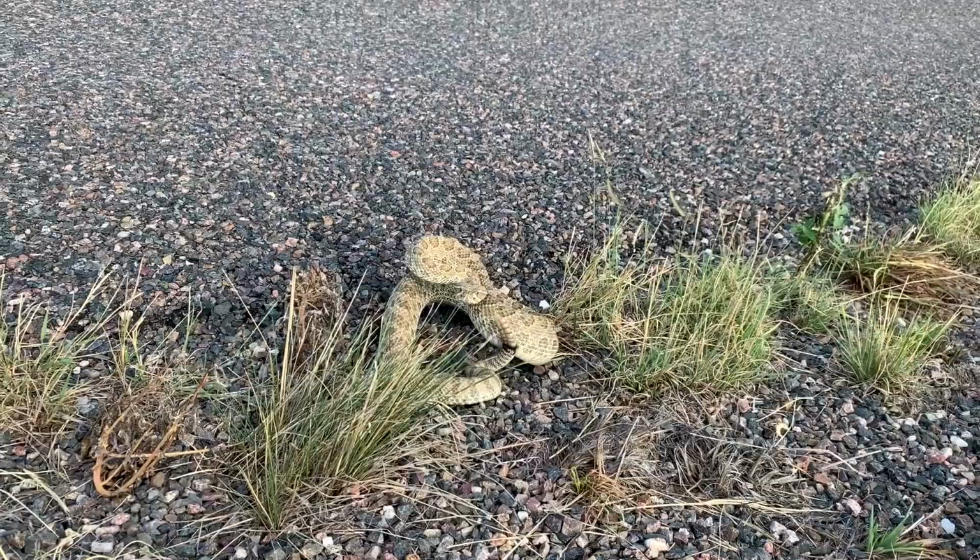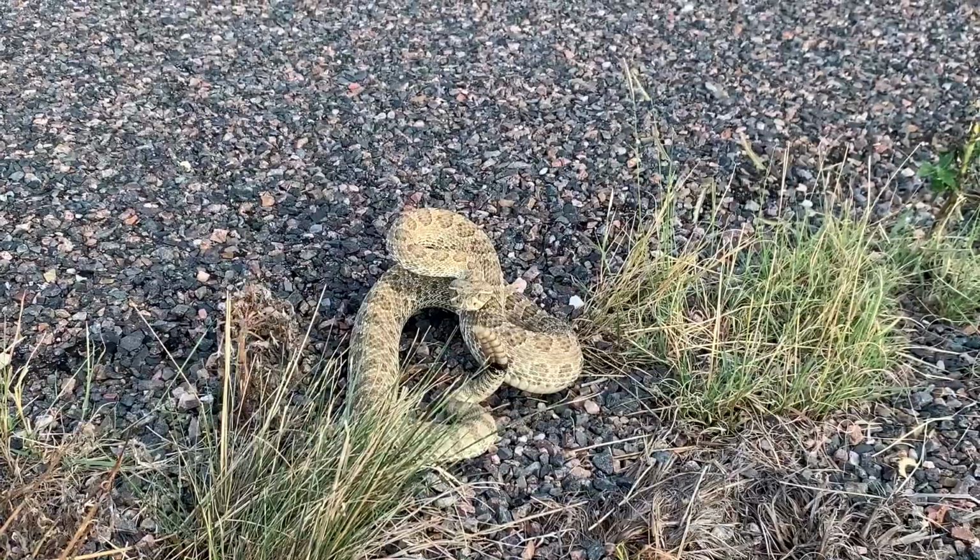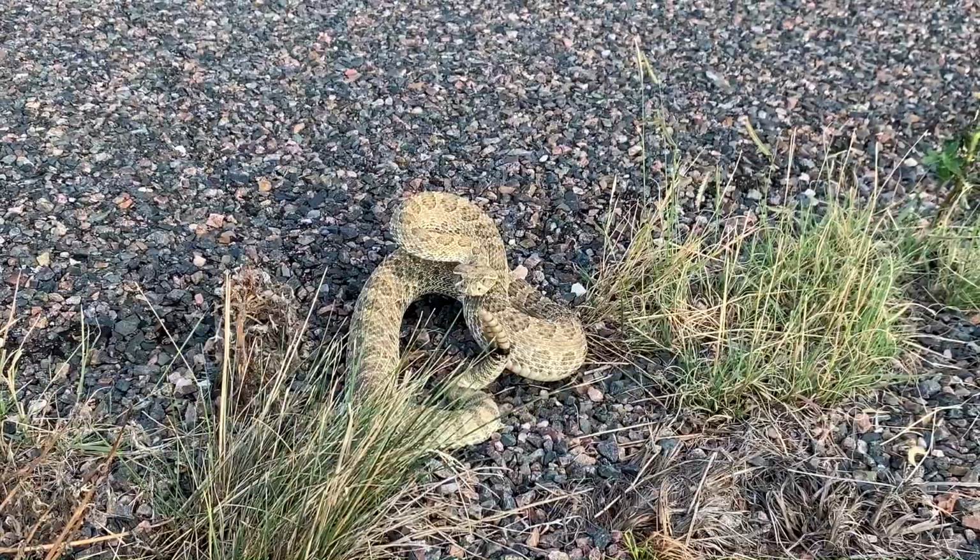He's just letting me know I'm not here to mess around. Man, as common as these guys are, never gets old. Look at that thing. That thing is just beautiful. A lot of herpers don't understand why Colorado herpers love prairie rattlesnakes so much, but man, what a cool snake that is.